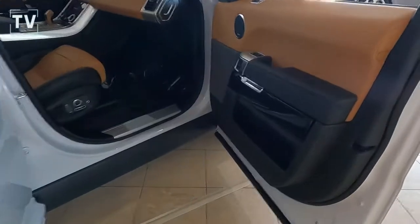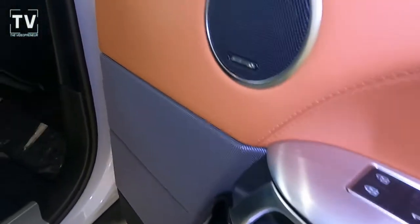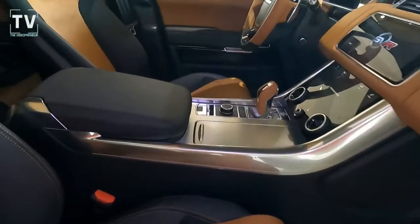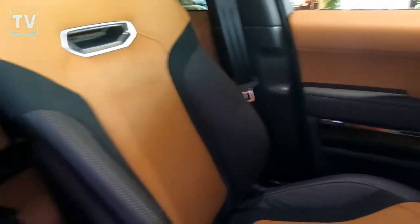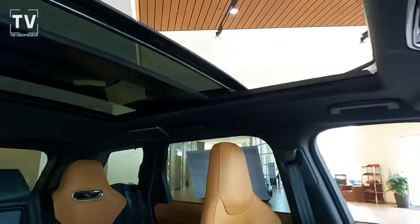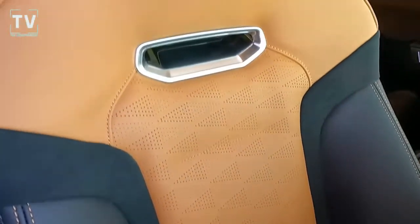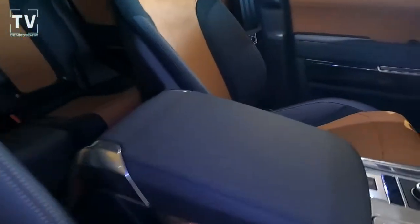This vehicle is very impressive as far as the engine, the sound, and the speed. You can see the Range Rover sill plates. We have power heated vented front seats, and the second row seating is a heated seat with the center console, center armrest. There you can see the panoramic sunroof or moonroof with the sunshade, vented seats, as I mentioned, and also the SVR badging in the headrests.